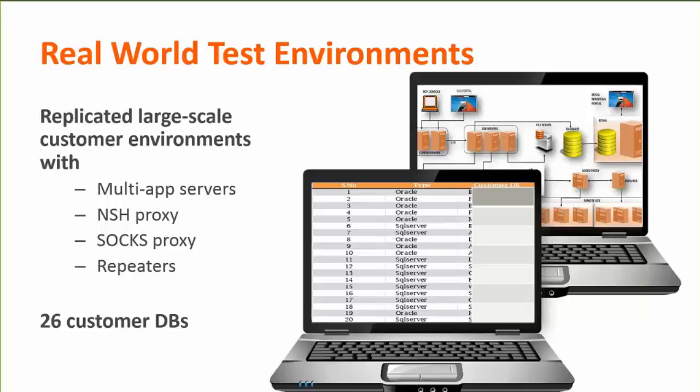test cases. And this way we are able to test against real-world scenarios and identify any anomalies that we otherwise will not be able to capture if we don't have these kinds of environments. So this is a huge investment of resources and time that we have made, and this brings our quality to the next level.